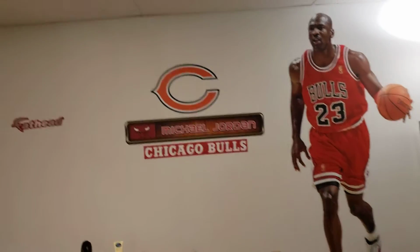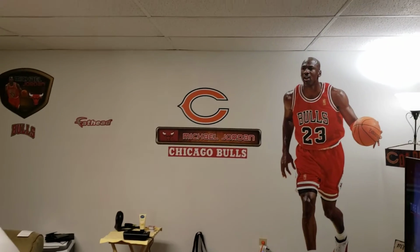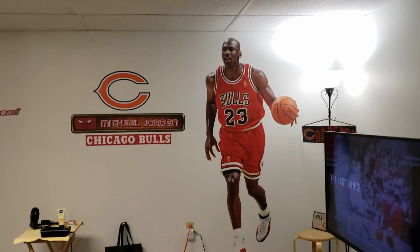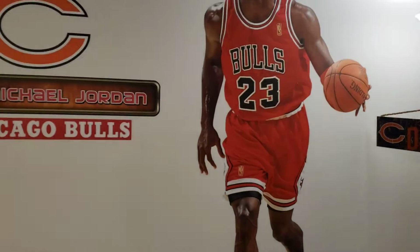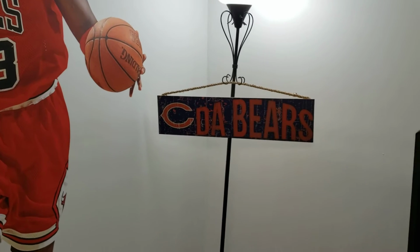We got to back up to show the whole thing. That's how big it is. It's life size. That's how big he is. He's a big dude, 6'6". We got that. We move forward. Got the light. And we got the Bears sign.